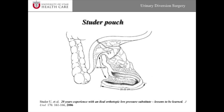A Studer pouch is very similar. This uses a portion of the small bowel. It's opened up, and then this side is folded over, and then you have this chimney that comes up where the ureters are plugged into the chimney. The theory of this is it prevents reflux of urine up into the ureters and may preserve the upper tracts, or the ureters and kidneys, from damage long term. That's controversial about whether that's needed or not.